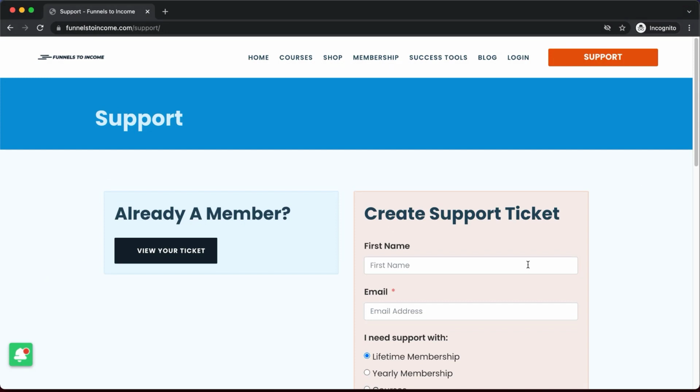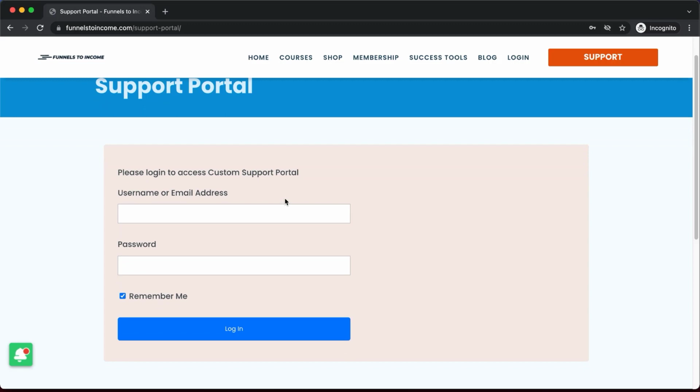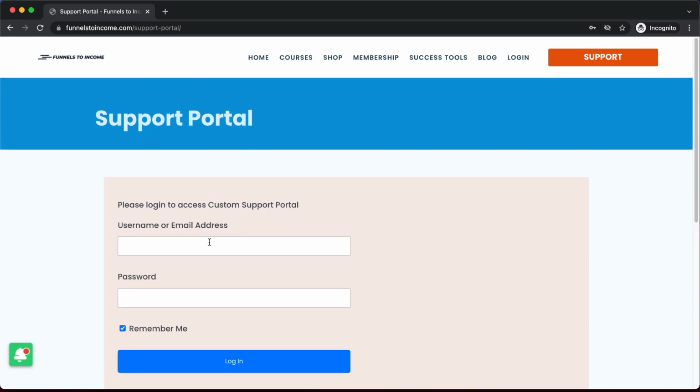And now let's say you are a user already on my website. So what happens now is you also have this option here, which says already a member, and then you can just click here to view your ticket. Now, if you're not logged in, it's going to ask you to log in. So there we go. So this is the support portal. So when the customer logs in here, they get to see their tickets that they have submitted.